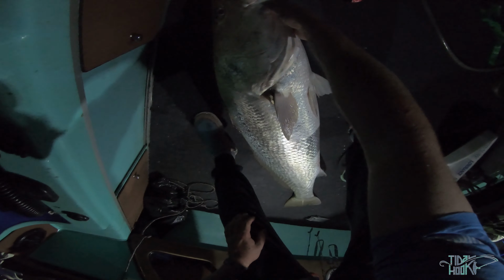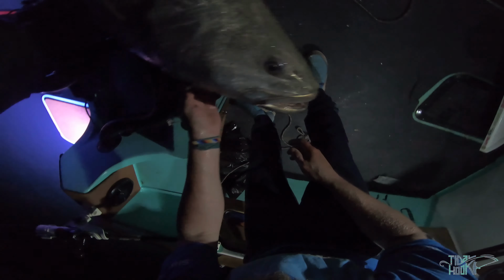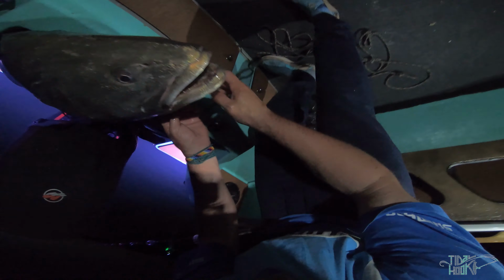Maybe if I take it in backwards, that would be easier. So I took it in. In my inexperience, I thought this fish was just going to swim away, so I didn't even have a rope or anything around it. I just wanted to get it in the water to see what it did, and it did nothing. So I put a rope around its mouth, or actually through the mouth.